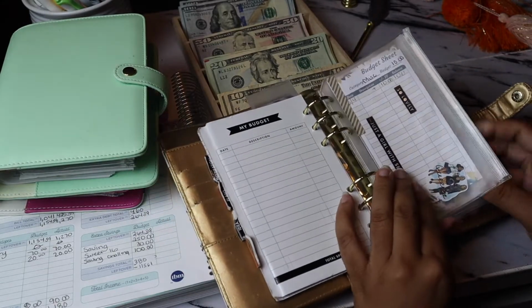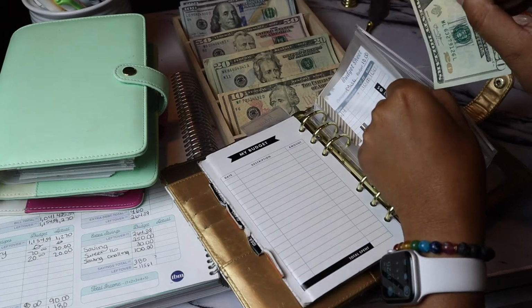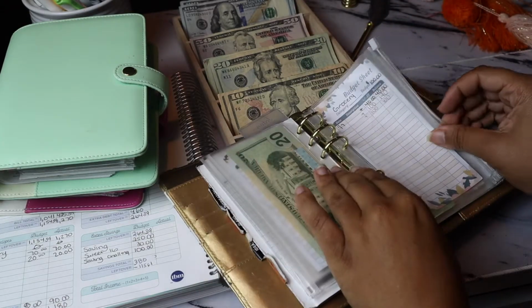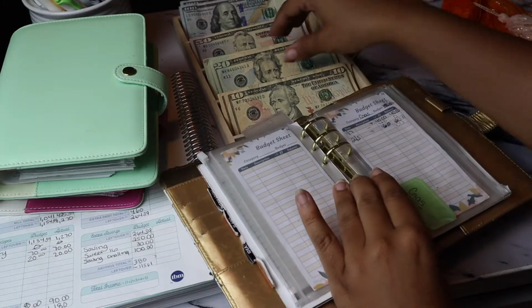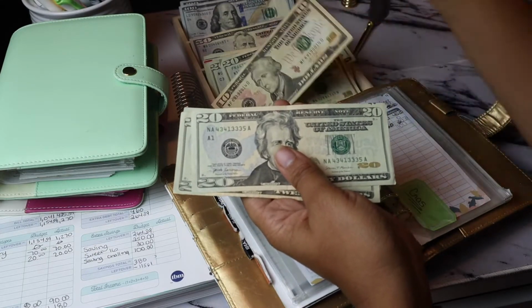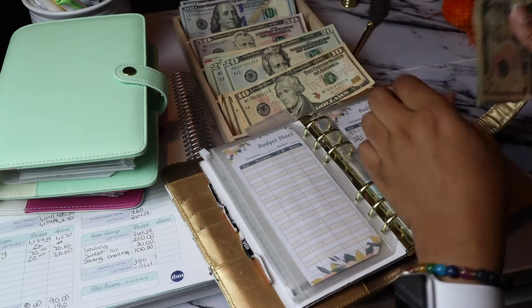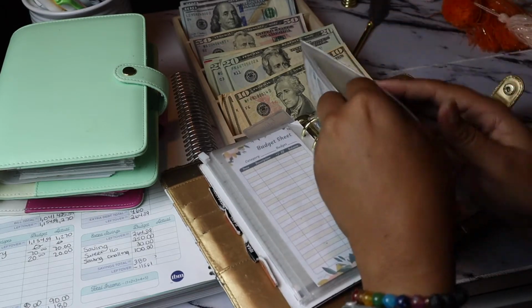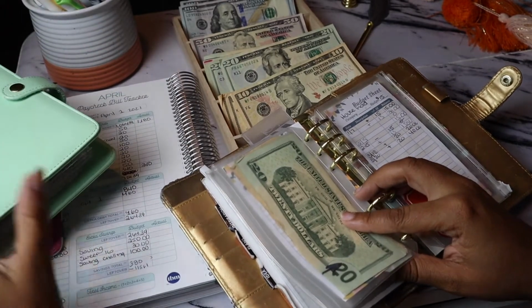And then we're going to start with miscellaneous. Miscellaneous is going to be getting $20. Groceries is going to be getting nothing on this check. Gas is going to be getting $70. So 20, 40, 60, 70. And household will be getting, let's see, $20.